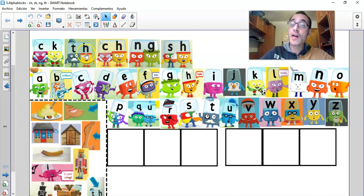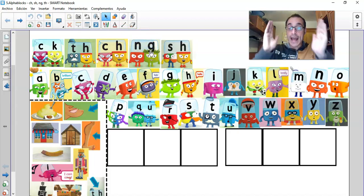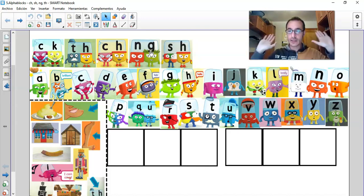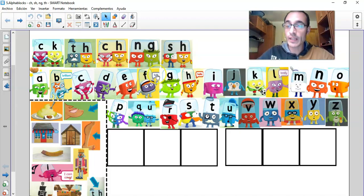Good. And this one, when you get N and G together, yeah, they go ng. That is like, imagine you doing exercise, yeah, and you go. Okay, you've got something to lift, yeah, and you go. Or like a gong. Like a gong as well. Come on, you.